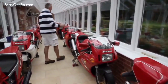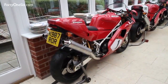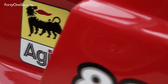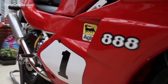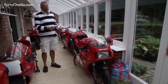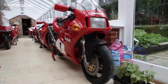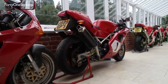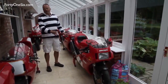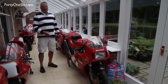So from the SP3, it goes to the SP4. And the SP4 was, again, Fogarty won the World Superbike Championship in '91 on one of these things. Now, this is a really, really special one because in '91, they imported 16 of these, and this is called an SPS, and this is probably my favourite one. So this has got a full Corsa engine in it with a carbon fibre fuel tank. Very, very valuable, very, very rare, and beautiful to ride still. 135 horsepower, 165 kilograms. So still a quick bike, nowadays.